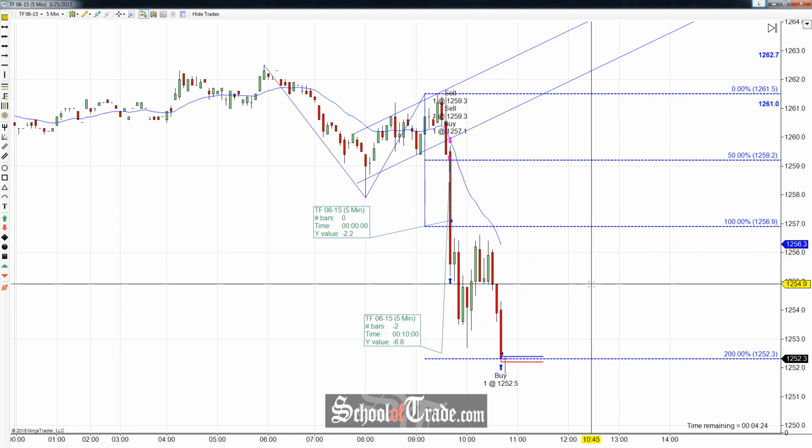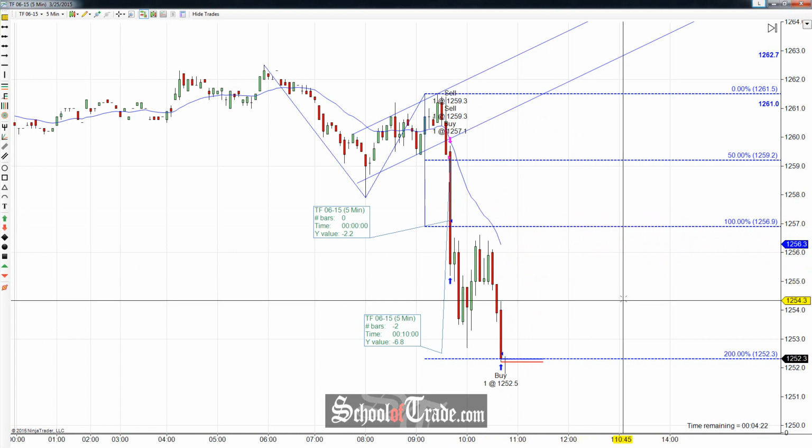Beautiful trade short right into the flag extension levels to the bottom. So 90 ticks on the trade.